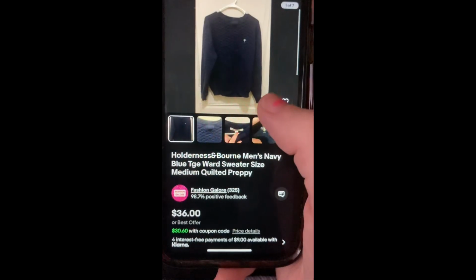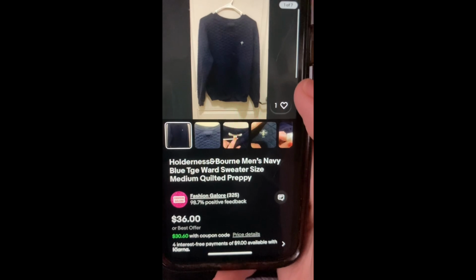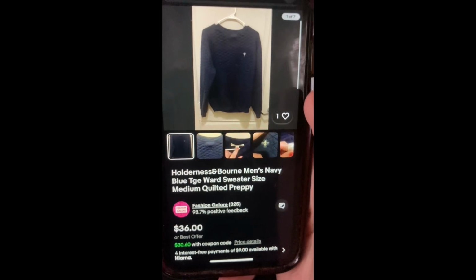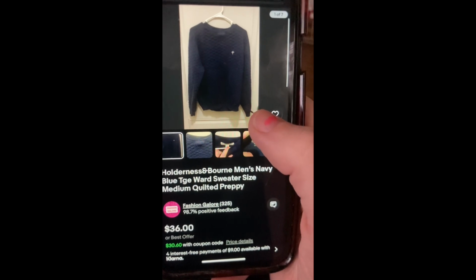This was the one I already showed you. Holderness and Bourne. This is another bread and butter that I always pick up whenever I find it, because it either sells within a couple of days or a couple hours. This one here sold within a couple of hours. It did not sell for $36, I don't believe. So I just went in and checked on my actual eBay store, and it did sell for the full asking price of $36. The reason why I thought it would have been an offer was because there was a tiny stain. However, the customer did buy it for the full price.